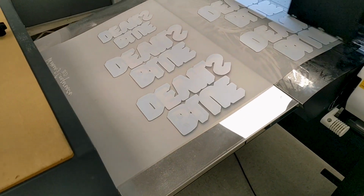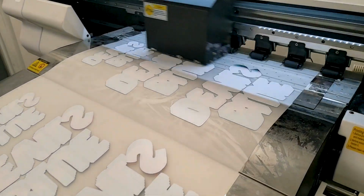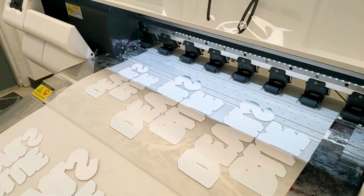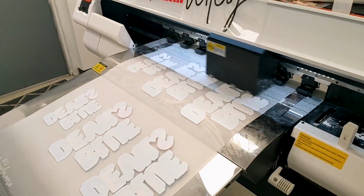So I'm gonna go ahead and set up a time lapse, getting some clips of this printing for you guys, and let's cue the print montage.